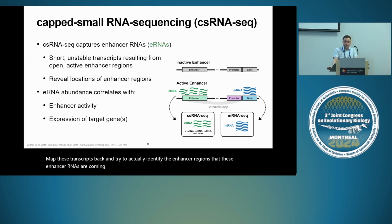A couple useful features of eRNAs from previous studies is that they correlate with enhancer activity. So if enhancers are active in a lot of cells in your sample, you're going to find more eRNAs from that enhancer. And they also kind of correlate expectedly with the expression of the genes that these enhancers are targeting. So we can use these to start to associate these enhancers with target regions, or target genes, rather.